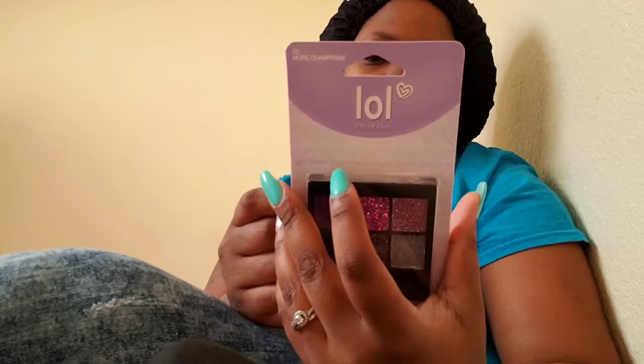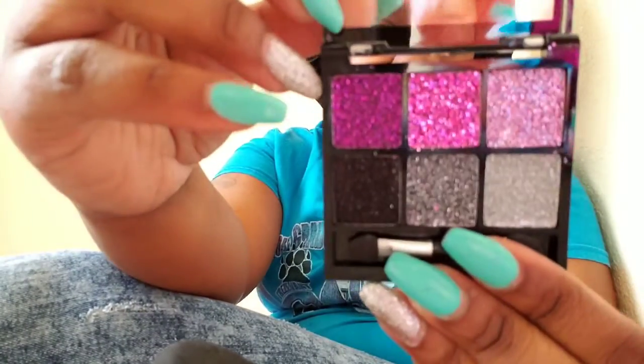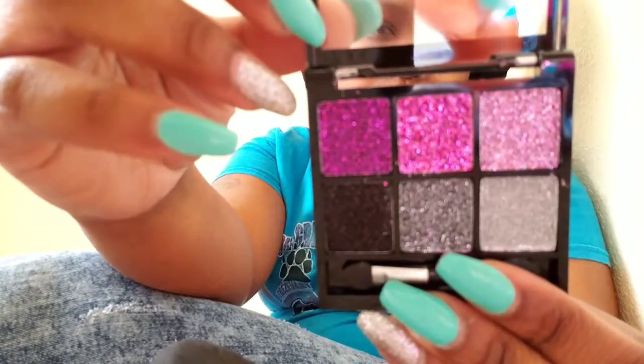Okay, I also got this. It said LOL, lots of love. This is a glitter palette. Let's see. I'm going to open it. And I like glitter too, so I bought a good little amount of glitter eyeshadows. So this is what I got right here. I think it's cute. Yeah, I'm so excited. I was so excited when the mail person came.